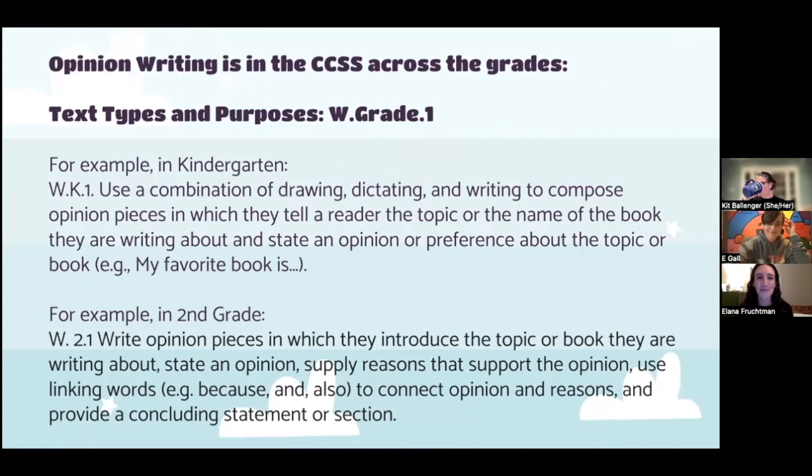I just pulled this out from the Common Core State Standards for my fellow educators. You know this very well. I particularly pulled out the text types and purposes standard for writing. It's W.yourgradelevel.1. And this is the place where we talk about opinion writing in the Common Core State Standards. So I just pulled out an example from kindergarten and an example from second grade, where you can see the growth in opinion writing across those grade spans.